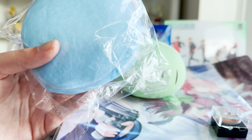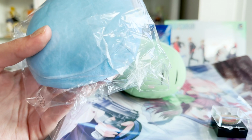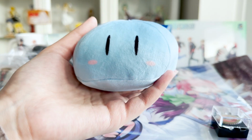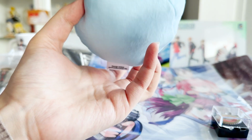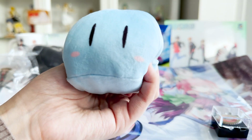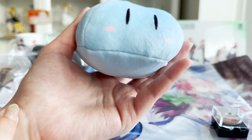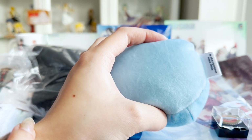Apparently they made this one with winter in mind, so it has a warmer, softer feel to it. And I picked the blue one. I think it was only blue and pink available, and I just wanted a colour that I didn't have yet. It's very nice. I actually prefer this to the beanbag one just because it's soft, although I feel like it's a lot flatter because of it. But it's very soft and squidgy. They did have a large one as well, but I went for the small one just because it's roughly the same size as the one I already have.